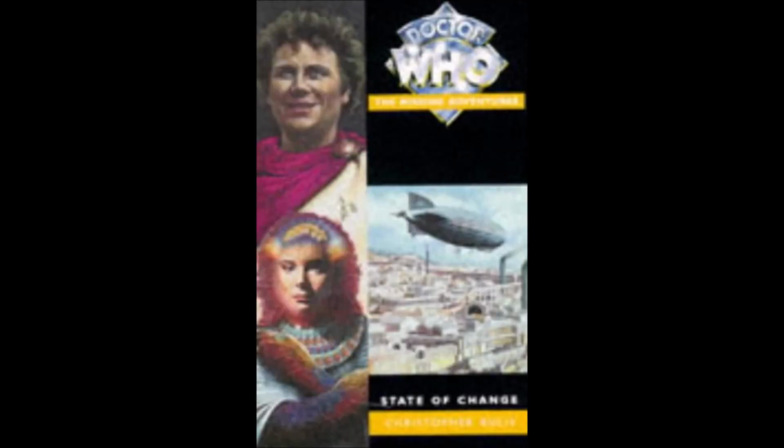The next book in the series is State of Change by Christopher Bulis, who likewise had started off in the New Adventures. State of Change features the 6th Doctor and Peri, and it's sort of a pseudo-historical that turns out to have an old villain in it. This is basically exactly the same as The Crystal Bucephalus in what I just said about it. It's readable, it's tongue-in-cheek, it's not terribly complicated, it's perfectly readable. You just don't remember it very much after you've read it.